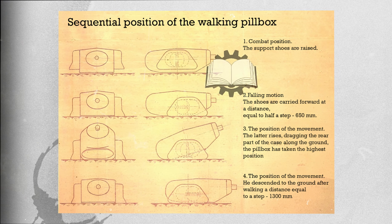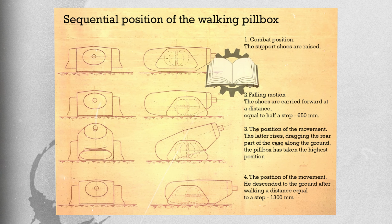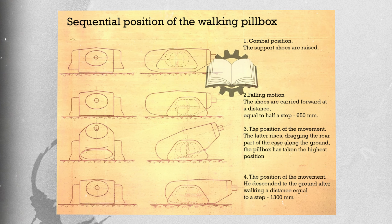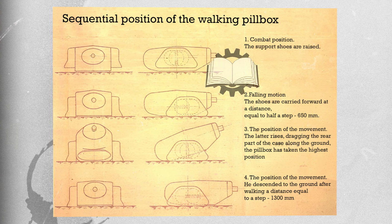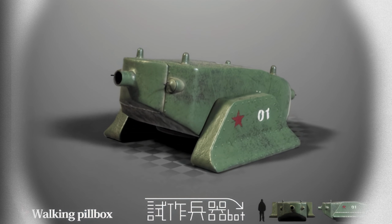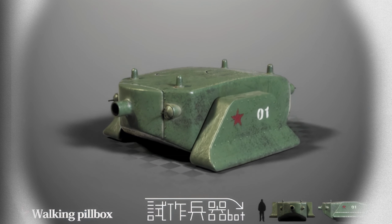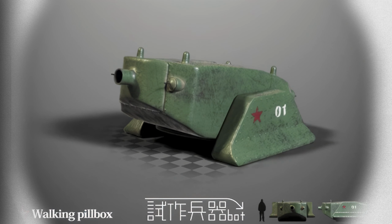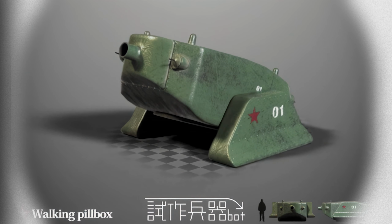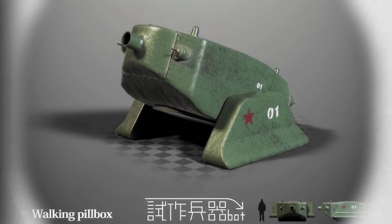It would seem that the engine power for a 45-ton machine was ridiculous, but that's if you don't know the principle of movement. The fact is that Alekseenko decided to use the principle of a walking excavator. For a mobile firing point it was quite acceptable. It moved at a speed of 2 km per hour. And, given the peculiarities of its design, it could do it directly under enemy fire. In the firing position, the legs were above the ground and the pillbox stood on a round support. This ensured its circular rotation.